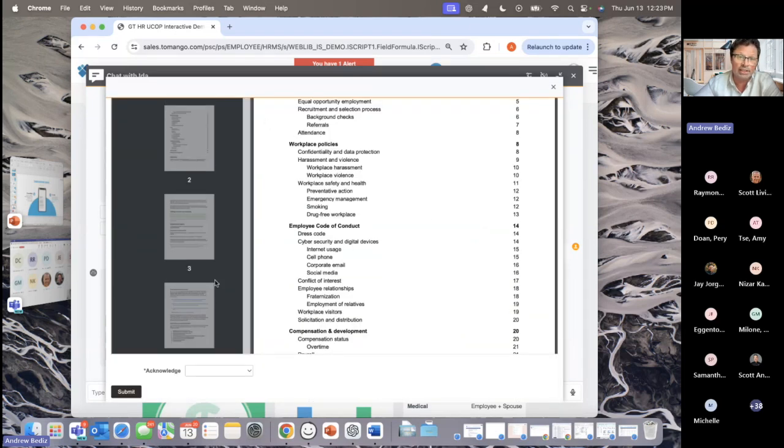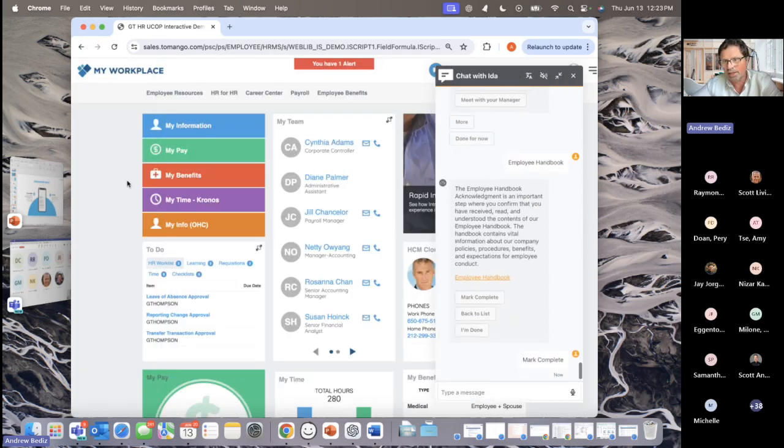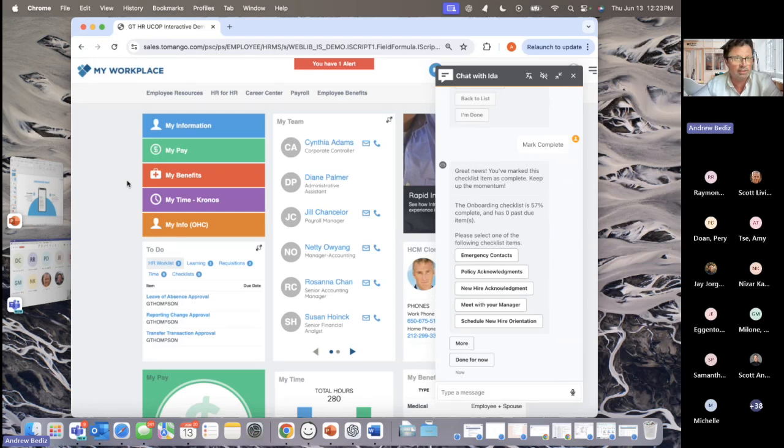Of course, as any new employee would do, we're going to read this fully and in detail. And only when I'm done fully reading this will I acknowledge that I have read it. And now we have a record that the employee has acknowledged that they've read that handbook, which is something HR generalists want to see. Let's do emergency contacts.